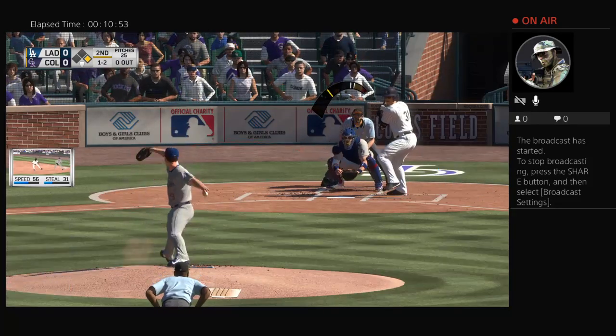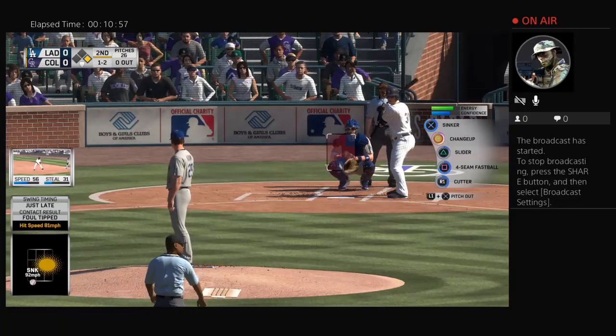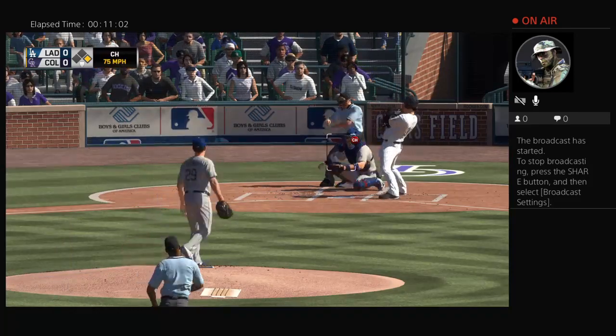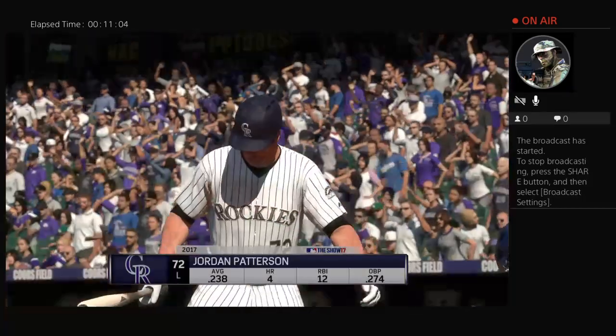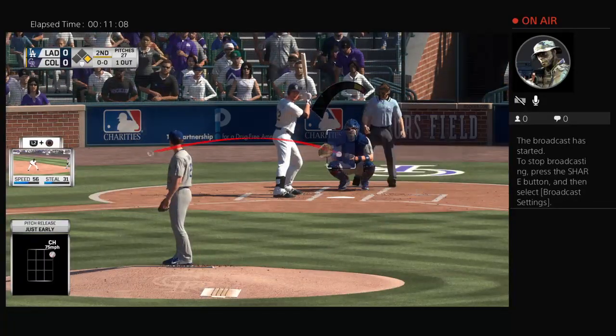Here he comes on a ball and 2 strikes. And this is fouled at the plate. He'll try again. 1-2. Now a changeup locks him up as he looks at strike 3 called. 1 away. Digging in now, Jordan Patterson.